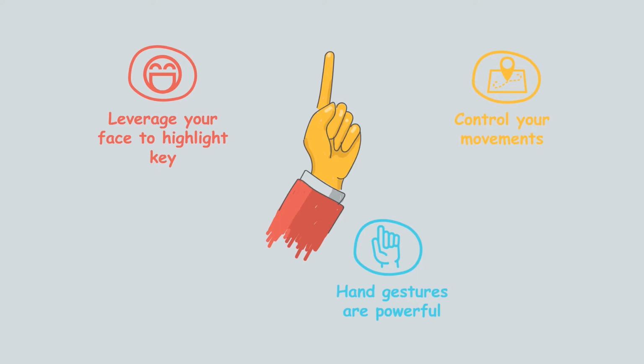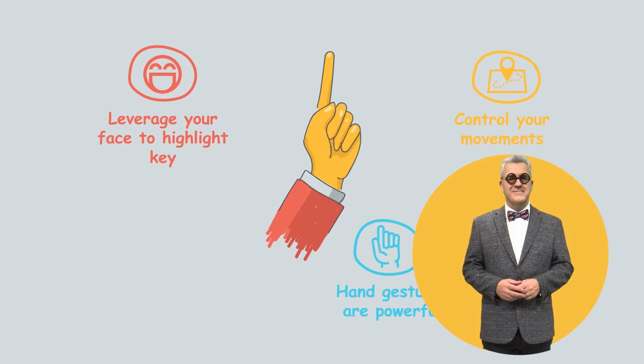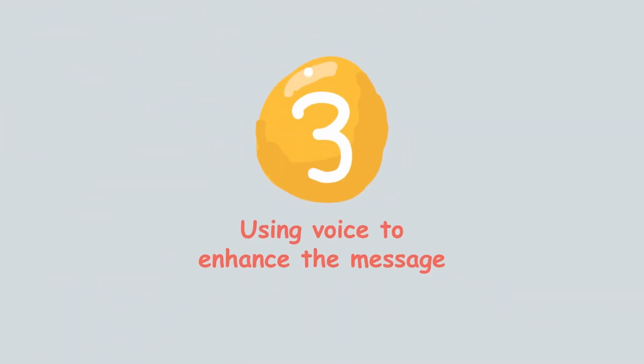Walking towards the audience helps emphasize the importance of a point. And just as moving backwards brings closure to that discussion. Avoid rocking in one place or prowling around the floor of the stage. As a guide, move, then pause, make your point, and then move again.